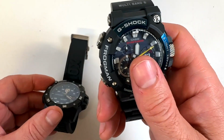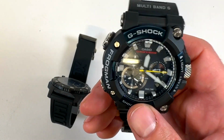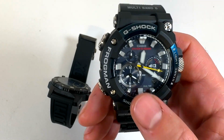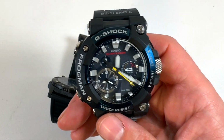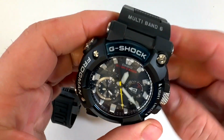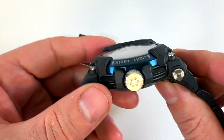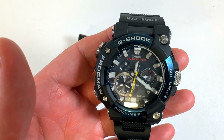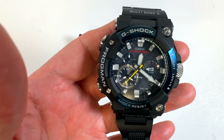The only thing I'm worried about is this is solar charging, and it's taken a while just on cloudy days by the windowsill to charge up, while my other G-Shock MTG metal, I mean, 40 minutes, it's completely charged. This thing I'm going to have to put in direct sun. It's taken a while to charge. It's a big watch. It sucks a lot of juice. They say it's got months and months of reserve power, but I don't know.